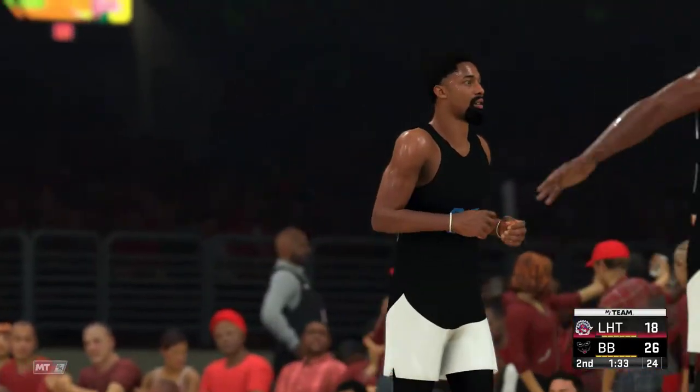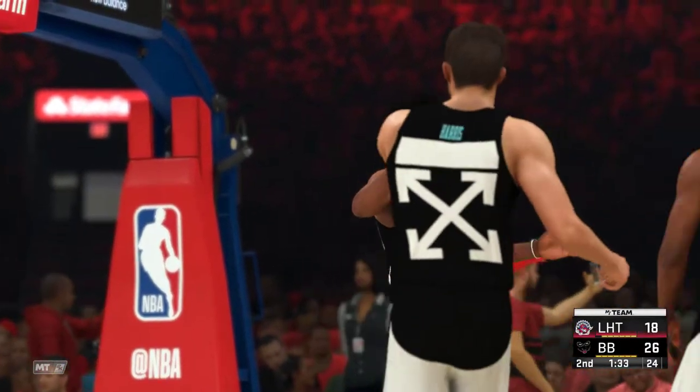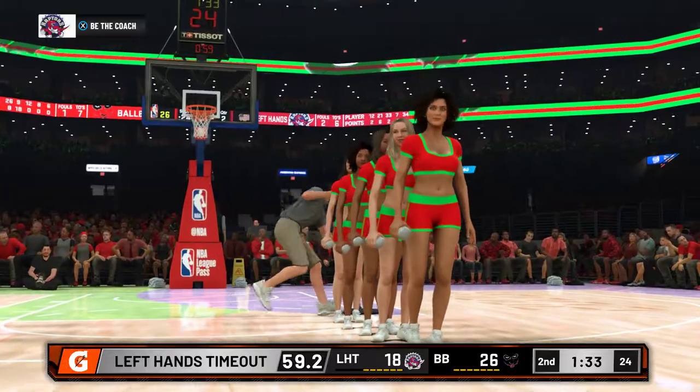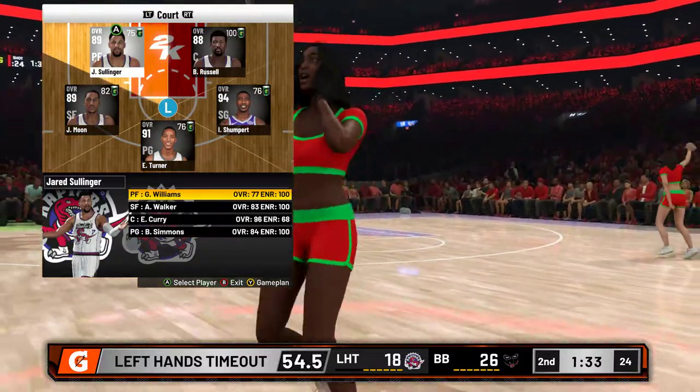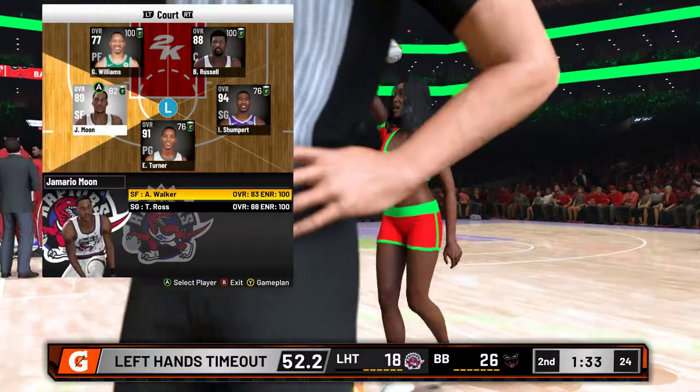Hey, little exclamation point. They're giving up a lot of points in the paint. That's something they have to address here. Yeah, coach knows that. They know that. In the timeout, they're going to hear about it. Make the adjustment.